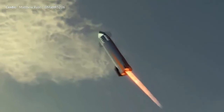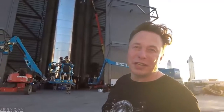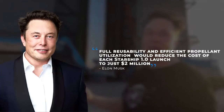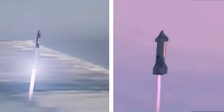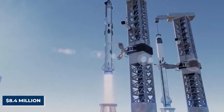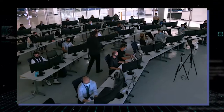Starship 2.0's economics must also be taken into account. You don't just build a massive rocket because you have a few billion on hand. Elon Musk said that full reusability and efficient propellant utilization would reduce the cost of each Starship 1.0 launch to just $2 million. However, one trip on the Starship 2.0 is equivalent to 8 trips on the Starship 1.0. The cost of launching the Starship 2.0 is anticipated to be $8.4 million, which includes $7.2 million for fuel and $1.2 million for support operations.